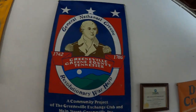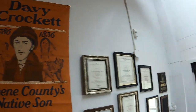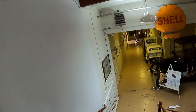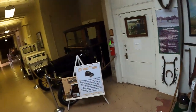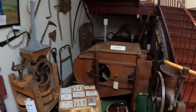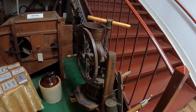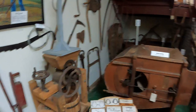And there's a cool poster. Old Davy Crockett. Just me going downstairs. Going downstairs. Oh, look at that. Grain sifter. And I believe that's an apple press or fruit press of some sort.